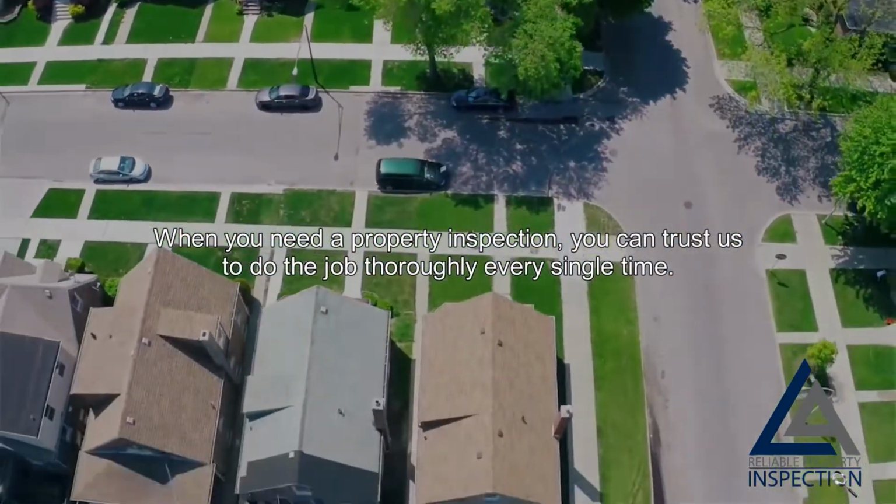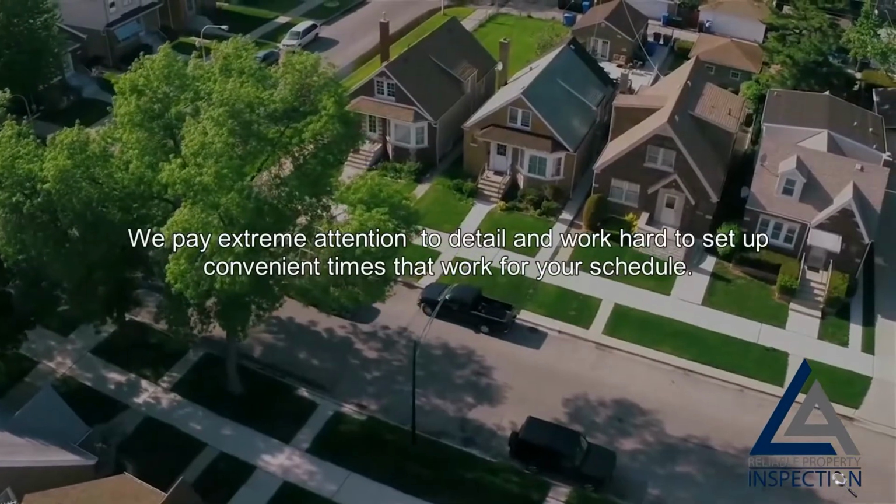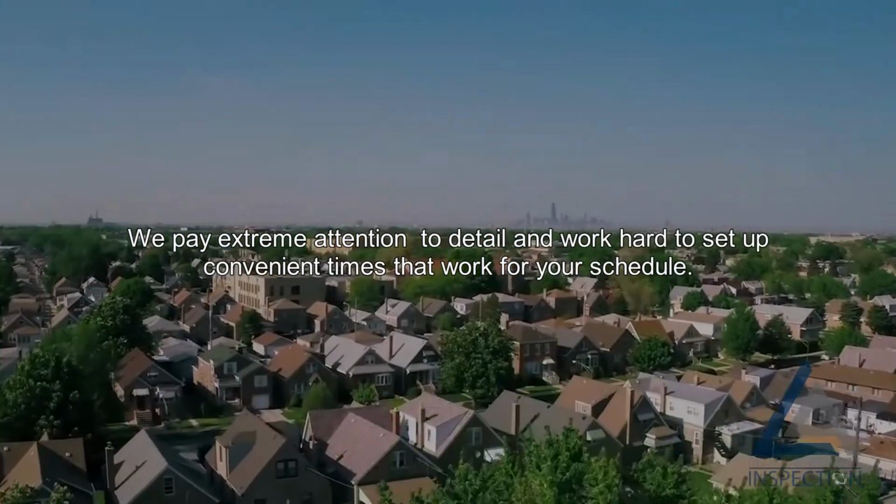When you need a property inspection, you can trust us to do the job thoroughly, every single time. We pay extreme attention to detail and work hard to set up convenient times that work with your schedule.